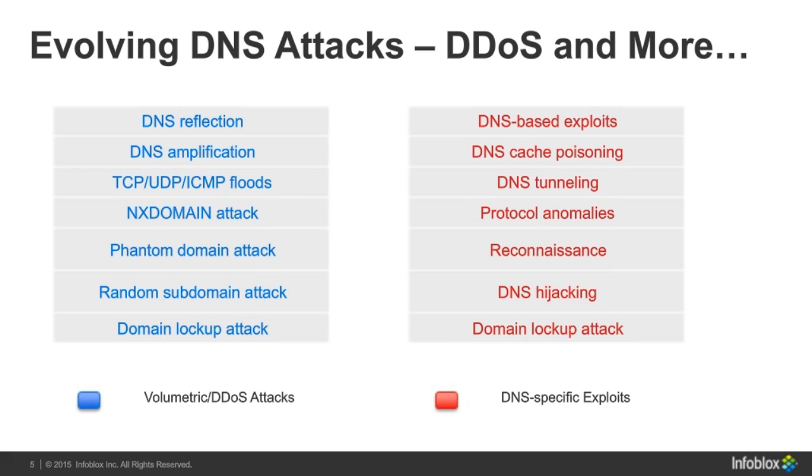The ones on the right are more of exploits and techniques that exploit the DNS protocol itself. So they could be malformed packets or DNS tunneling, as I talked about earlier, cache poisoning. These are all DNS protocol specific exploits that can also cause the server to crash or cause a slow response. So it's not just your typical basic flood attacks, but there are a whole bunch of sophisticated attacks as well, and they keep evolving their techniques and their methodology, and staying one step ahead of these attackers is key.